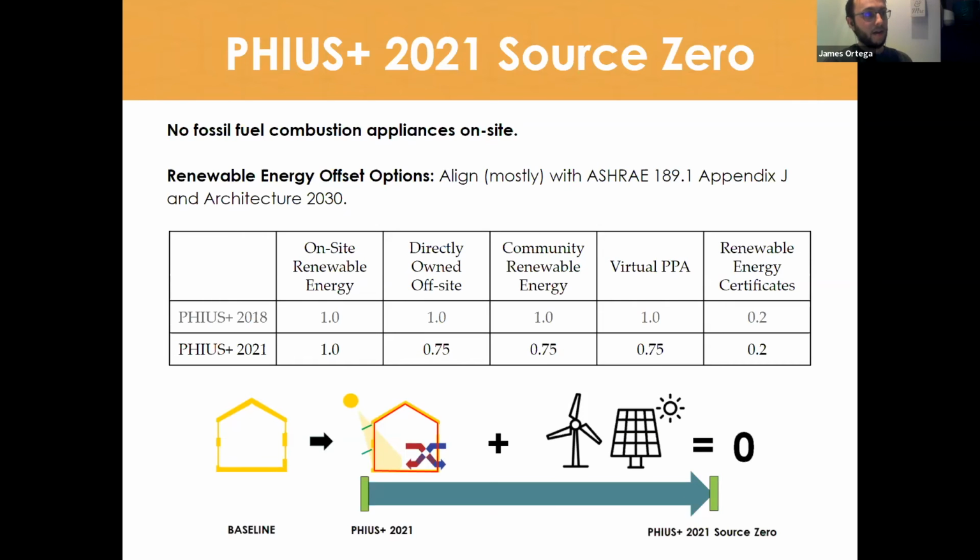And then the other part of our source zero path is that we allow not only on-site renewables, but off-site renewables to help offset your energy use as well. So this table outlines that we're aligning for the most part with ASHRAE 189.1, Appendix J, and Architecture 2030 in terms of their definition of a net zero building.